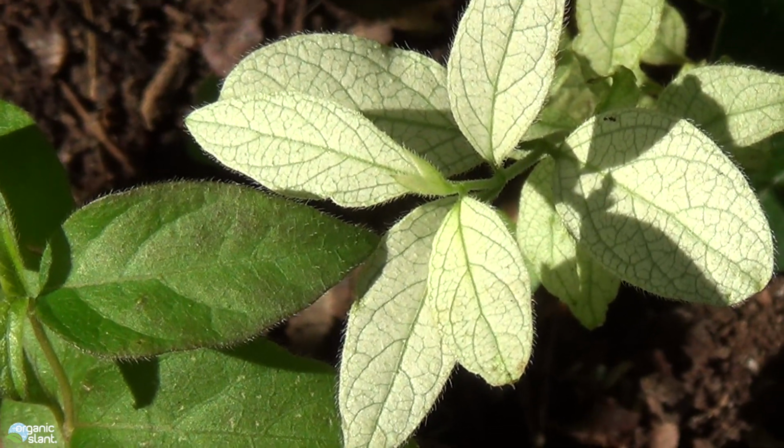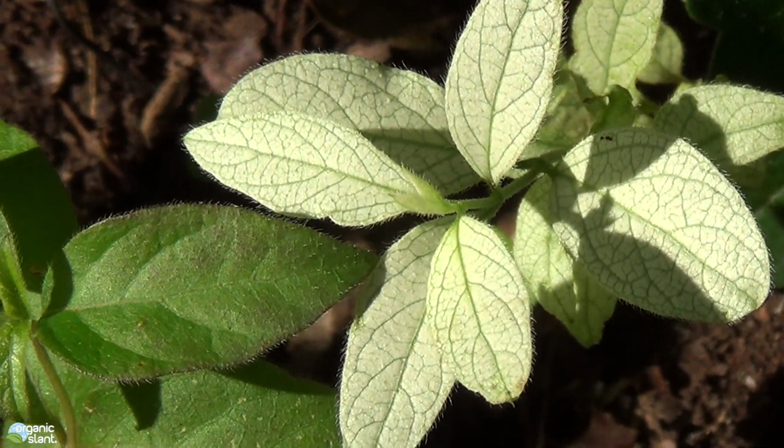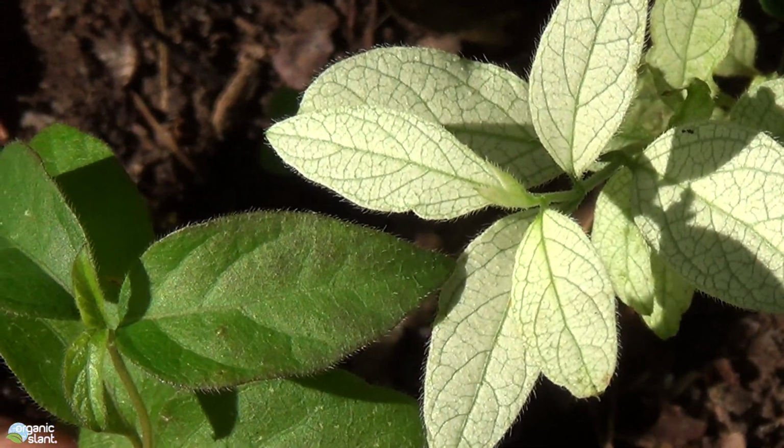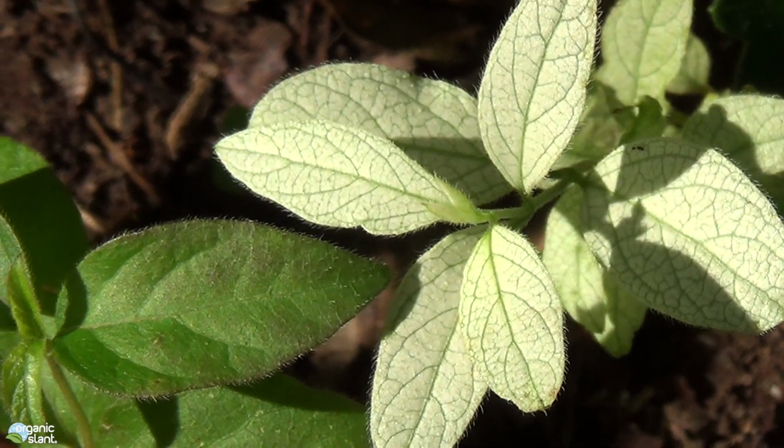September 4th, 2017. Today is Labor Day. This video is called Mutant Albino Leaf Honeysuckle.